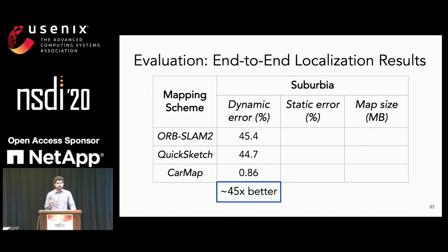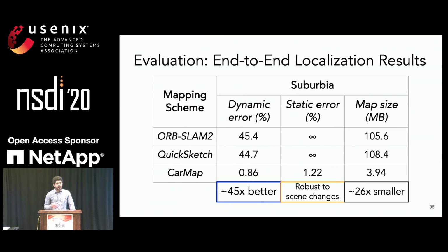When using the dynamic map in the same dynamic scene, the localization error for CarMap is 45 times smaller because CarMap uses and tracks only static features, whereas the other two competing strategies end up using dynamic features. When the dynamic map was used in a static scene, the two competing strategies fail altogether because they cannot find the dynamic features in the static scene, whereas CarMap thrives because its map consists only of static features and it can find those static features using its robust feature matching. Moreover, the map sizes for CarMap are 26 times smaller.